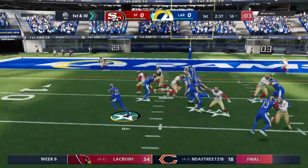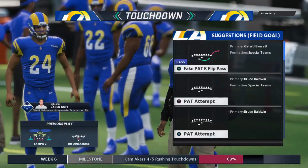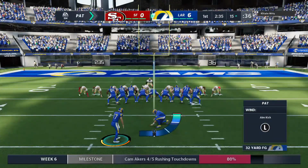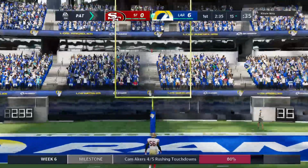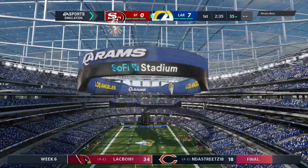They'll run on first down with Akers. And he's going to take this one in for the Rams touchdown. Cam Akers, his 5th touchdown now on the year. And the Rams take it right down and score on the opening drive. It's up, it's good, and the Rams take a 7-0 lead. 49ers nothing.